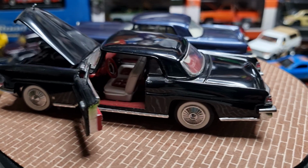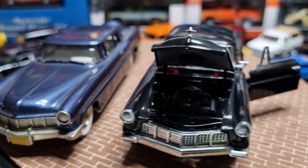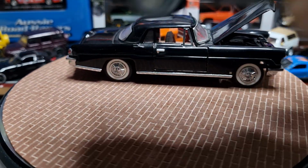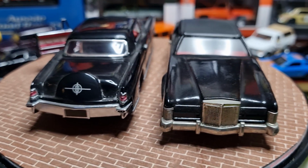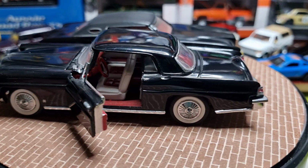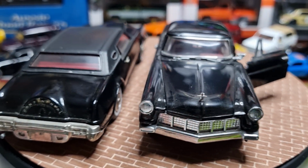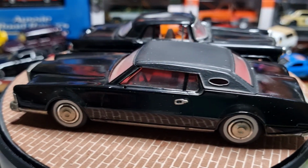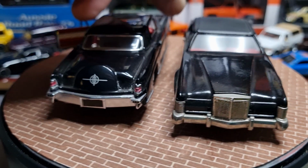And then from Western Models, it's a 73 Lincoln Mark IV. Now I'll get rid of the blue one. That's in black. Again, no opening parts, but it's a beautiful car, big casting. It's got a black vinyl look-alike roof on the top. Get rid of the black one.